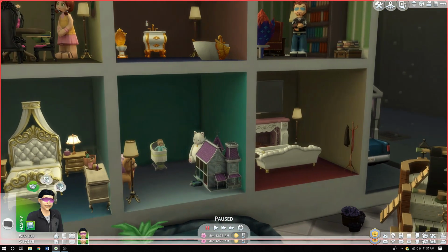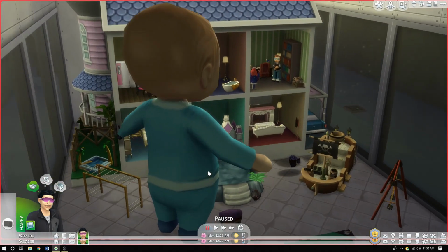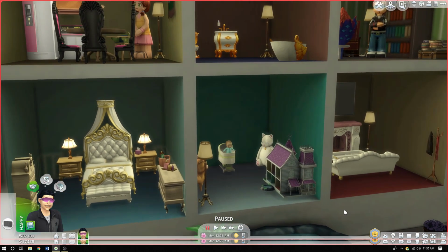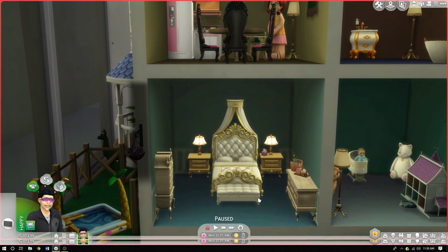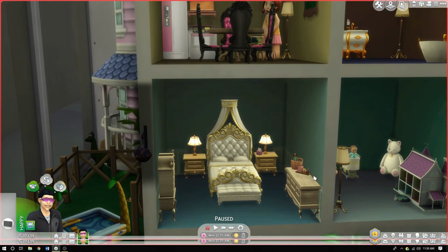And then we've got the baby's room. So this same baby that's standing here and super oversized, I put in the crib and sized it down a little bit. And we've got the dollhouse and the toy chest and the stuffed animals. And then we have mom and dad's room. So we've got the bed, the ottoman, the nightstands, the armoire, everything.